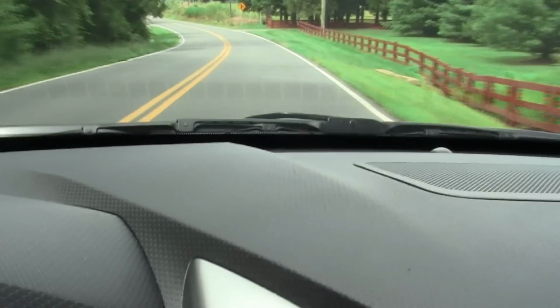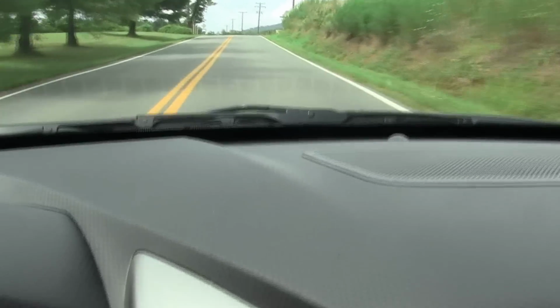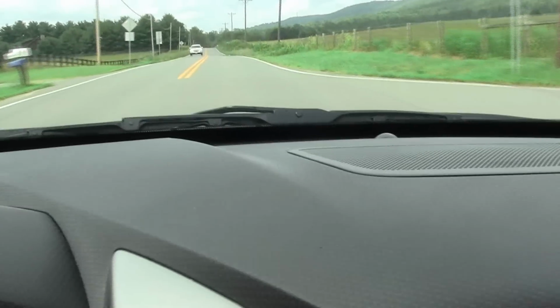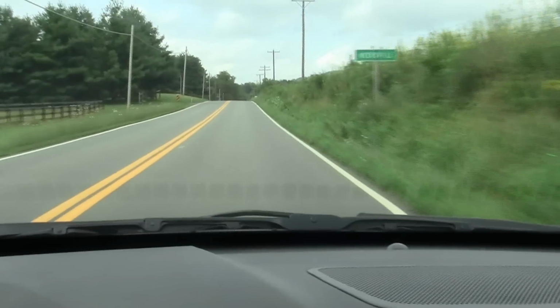And the handling is very crisp. It's front-wheel drive, but you never feel that you're ready to lose the car in a turn, and it feels pretty predictable. Good road manners overall.